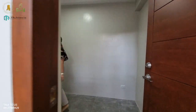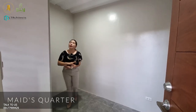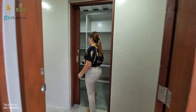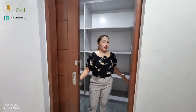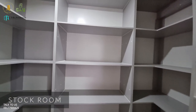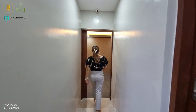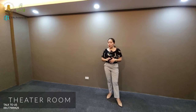It's approximately 6 square meters. And we have a melamine cabinet. Then a storage space with a sliding door for your important stuff in the house. And this hallway leads to our theater area. Guys, this is soundproof.